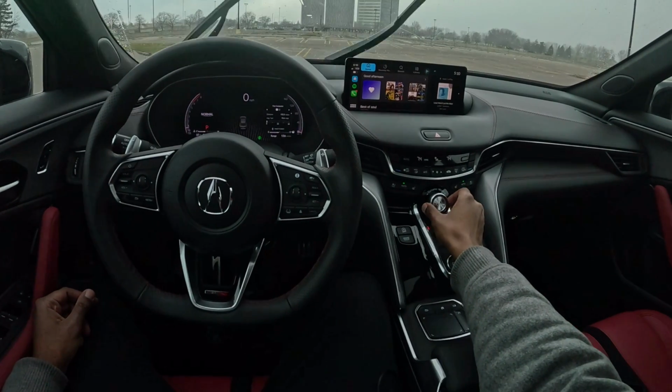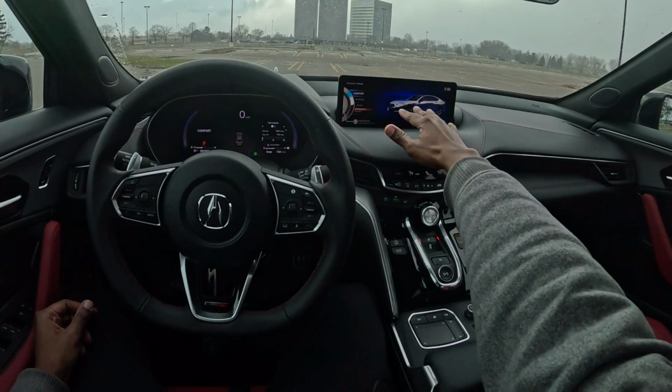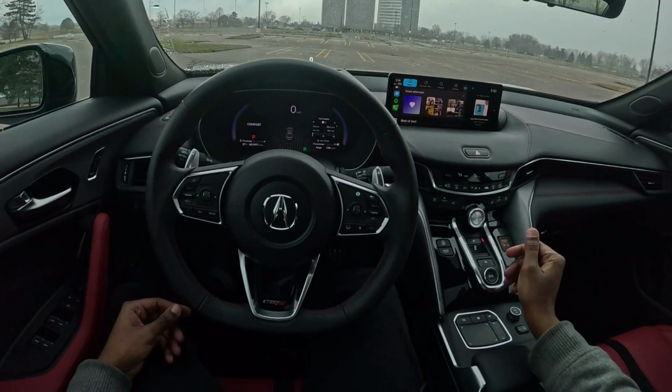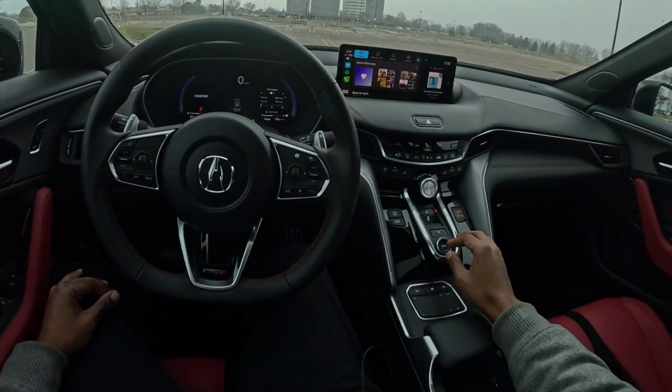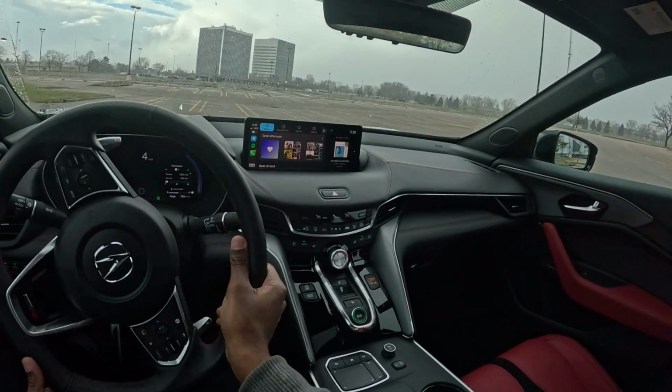So let's change our drive mode. Gonna use this knob here. Let's dial it back to comfort. You can see we got our basic TLX up here. It's not a Type S, and it does the same thing on the cluster. Where the Type S at? We don't want the A-spec TLX. We want the Type S.